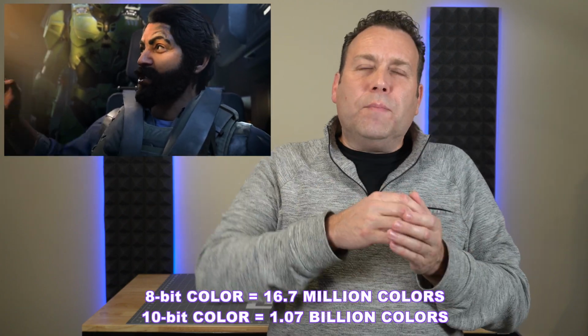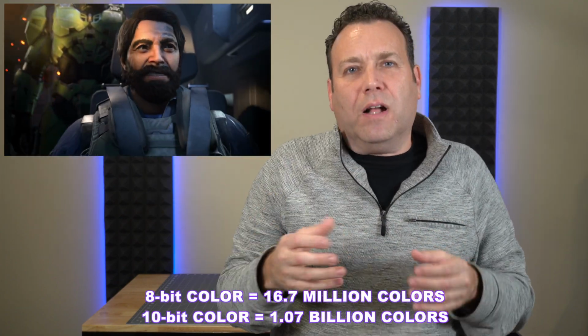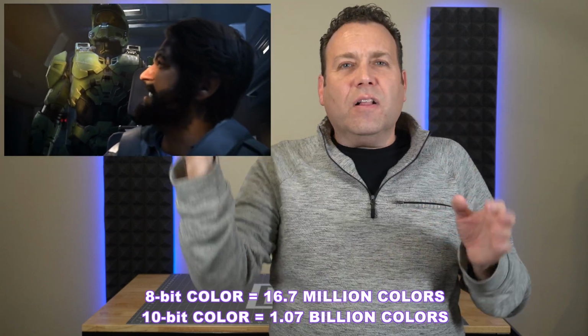What that does is, a normal 8-bit system will give you so many millions of colors, but 10-bit actually adds many more colors. So when you're looking at the colors and all the vibrancy, you'll see a lot more contrast in the image, and this can actually have a nice benefit when gaming.